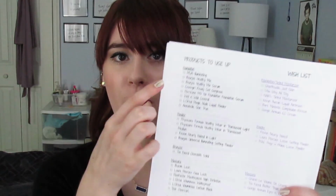So I have my products to use up on this side in black, and then I have my wish list over here in purple. I don't have every single item in my makeup collection. I only have certain categories of things that I would like to work through.